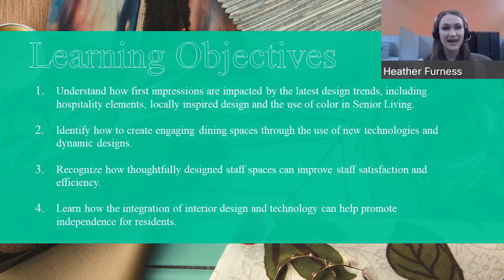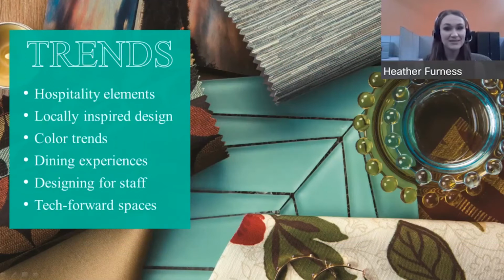Our design team gets asked all the time what the latest trends are in senior living design, and we've collected some of our favorites that are forward-thinking and reflective of the changing senior population. The first trend is around hospitality elements, how to elevate spaces to have high-impact visuals and lasting first impressions. Locally inspired design is another trend becoming increasingly more popular. This is one of my favorites because I think it's so personal and special, and really it's something that's attainable in some form for almost everyone.